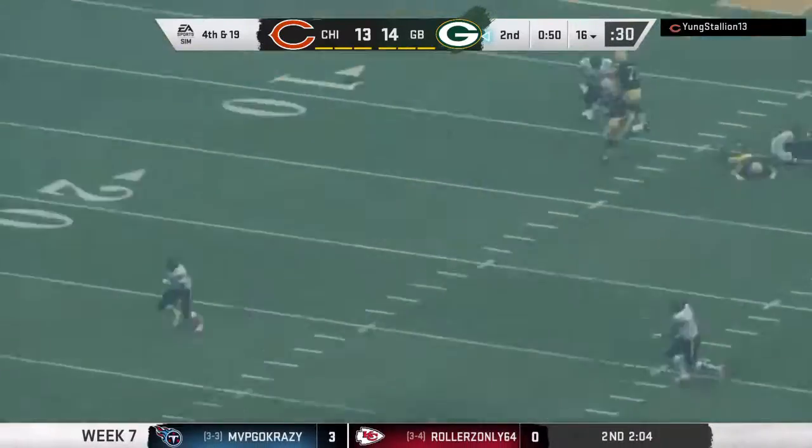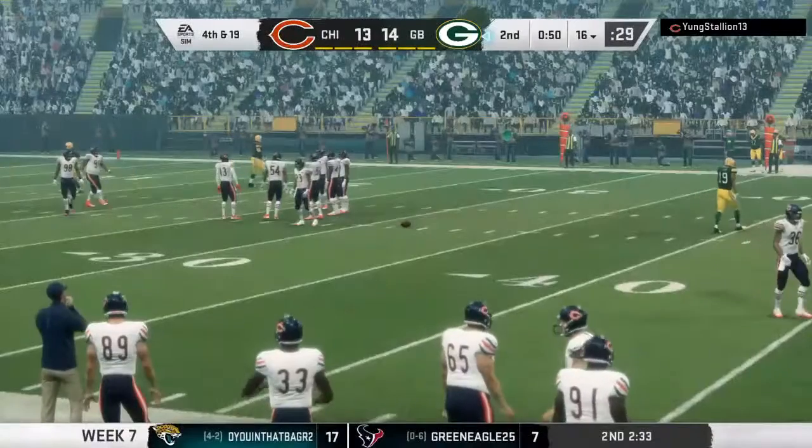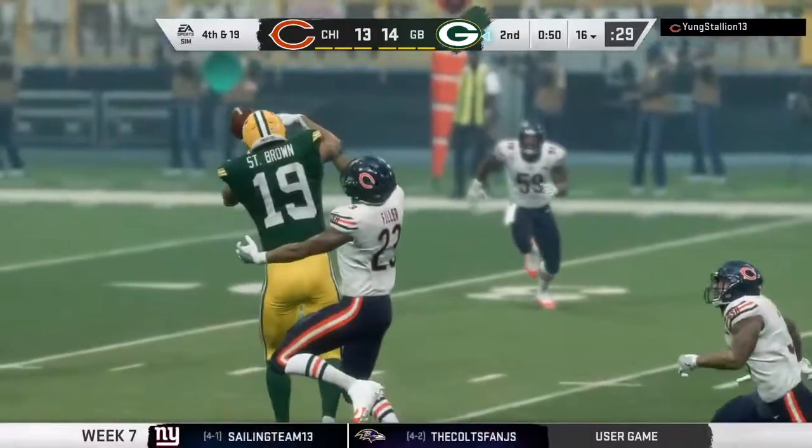You can tell they were hoping for a flag there offensively. Several on the sideline motioning, hey, why not a penalty? Why not a penalty? What did you see? Yeah, I think you've got to let them play, and the officials are instructed: if there's contact coming from both sides, no flag. Let them fight it out.